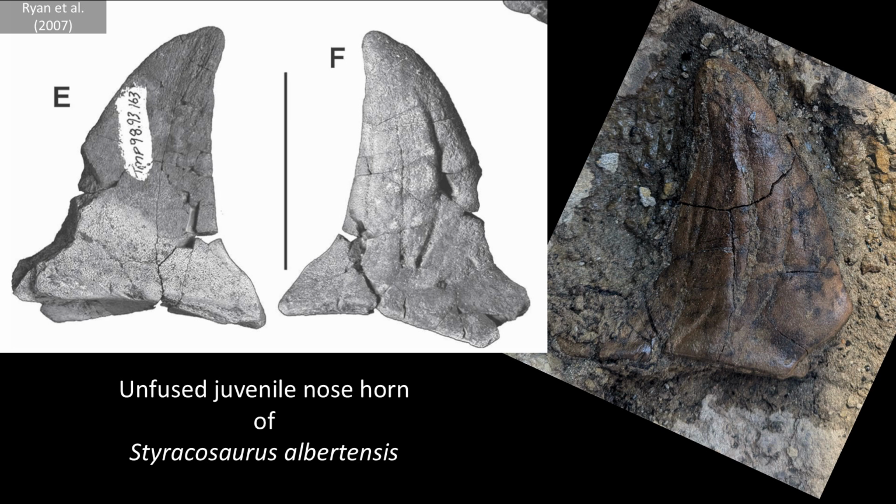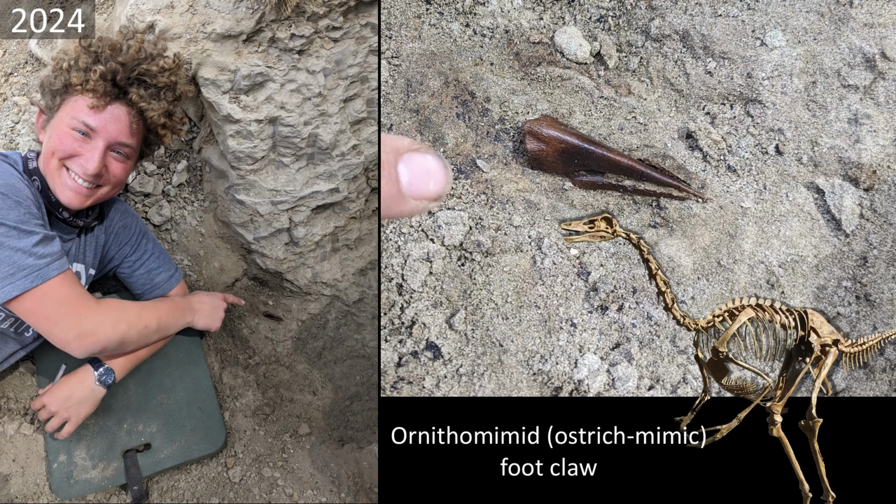In fact, I might open the jacket tomorrow because I'm very impatient. I want to see what it looks like. So that was a special treat for me. I don't get many treats because I'm too busy digging up duckbills, but I work on ceratopsids, so it was really cool to see this.